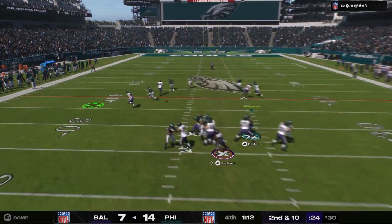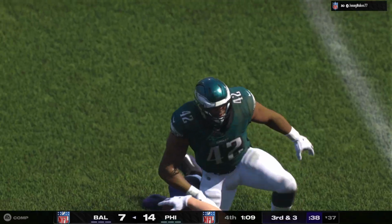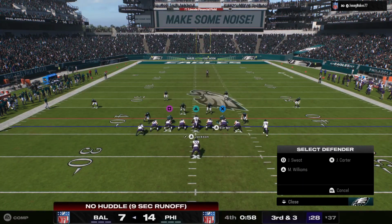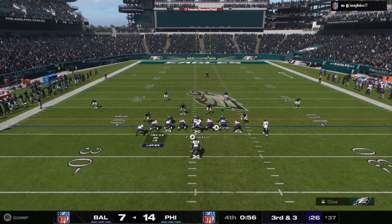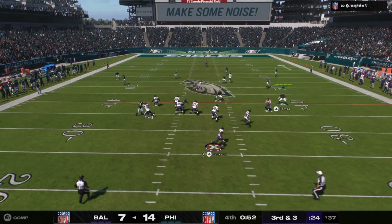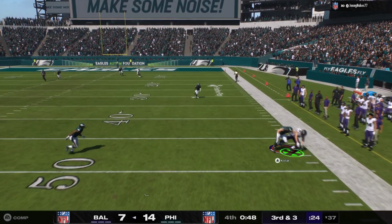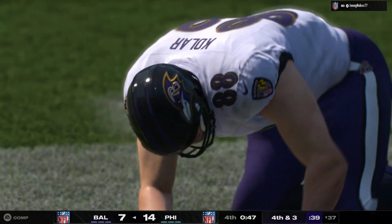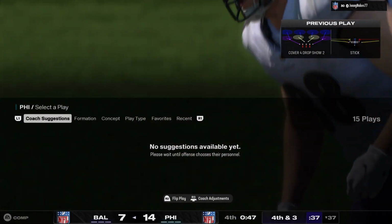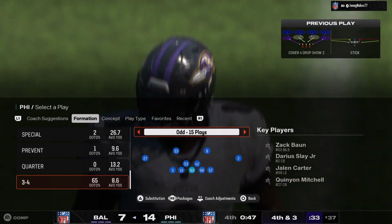Jackson. That's complete to Kohler. I like what they did there, still keeping their tight ends involved. They understand it's not quite Hail Mary time just yet. Here's Jackson, rolling to his right, and this pass is broken up. Excellent coverage there on 3rd down, as that was not an easy one to hold on to.